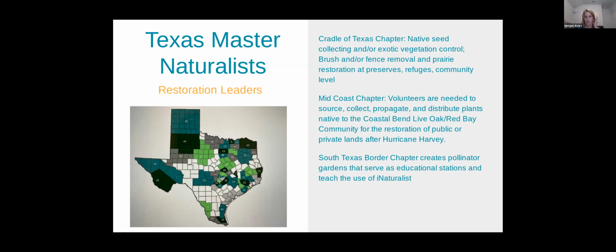John O'Connell, our Ag Extension agent in Brazoria County, advises the Cradle of Texas chapter, and some of their projects include seed collecting. They do brush management. They contribute to protection of the habitats and work on the preserves and work with the communities. And some other chapters do similar work.